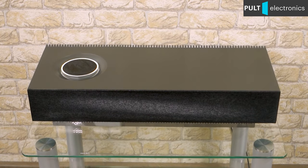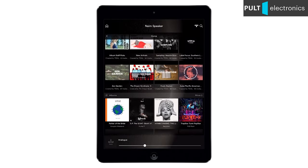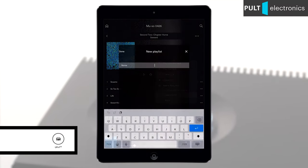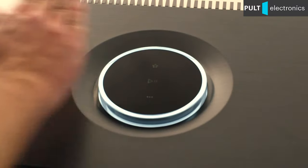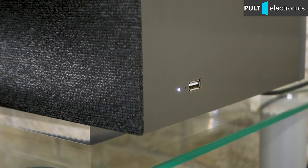Remember, Mu-So is inherently a network audio system, compatible with all major streaming protocols. This means you can listen to music not only from popular services such as Tidal, Spotify and Deezer, but also internet radio from over 10,000 stations and files from your home PC or NAS over the local network. Of course, Mu-So also has Bluetooth, a regular analog input, and a USB port for a flash drive with music files.